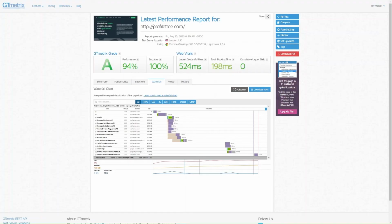GTmetrix is a really valuable tool for website owners, developers, and anyone interested in enhancing the website's performance and user experience. It's also free, so it makes it even more valuable. And by analyzing the insights provided by GTmetrix, you can make informed decisions to optimize your website for faster loading times and a better overall experience.